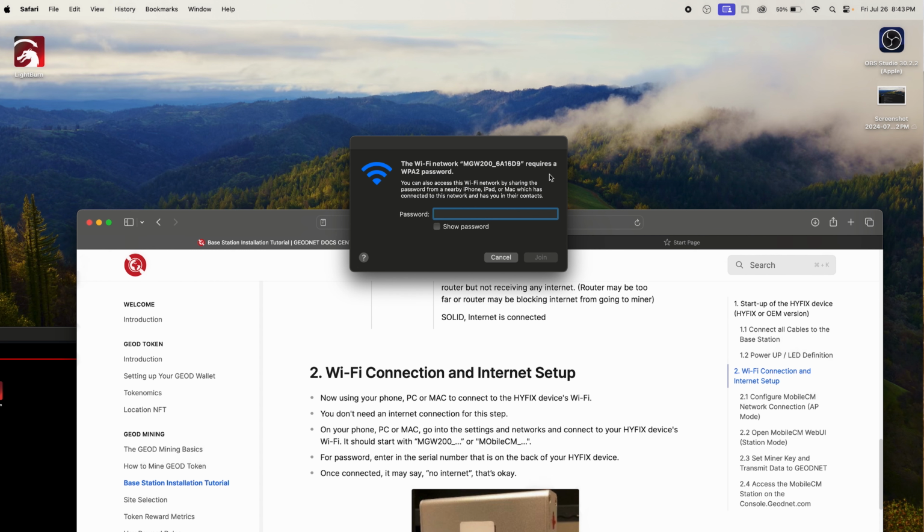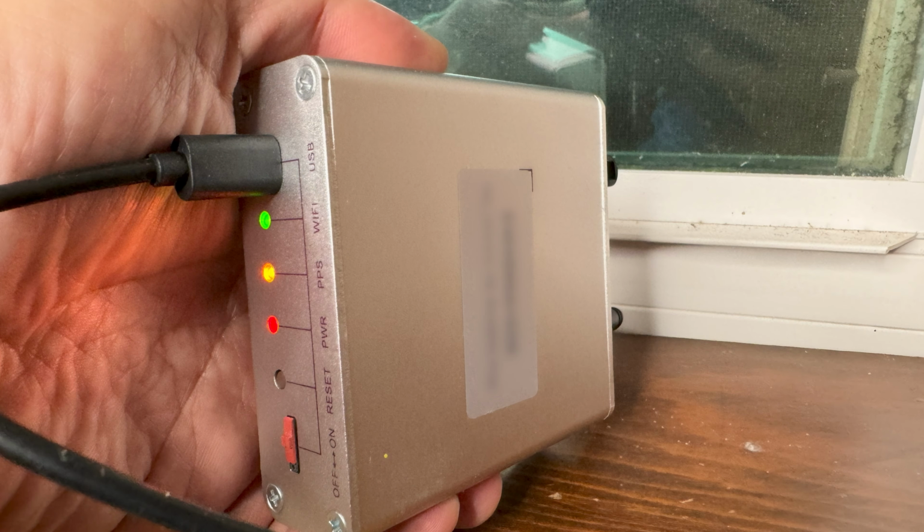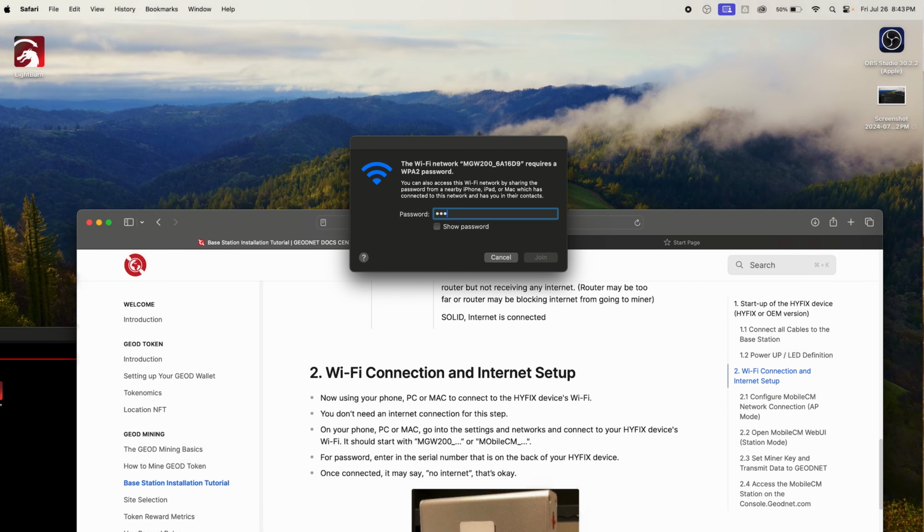Once you connect to that hotspot, you will be asked for a password, which is the serial number that's located on the bottom of your base station. Now, one thing to note is that it might also have come as an extra sticker in the box, which you can use as an extra backup sticker with your information on it.